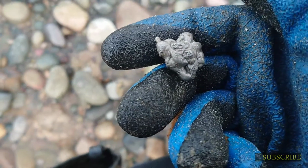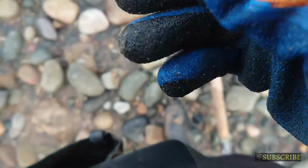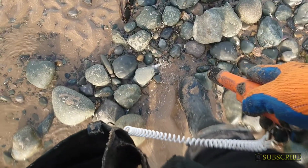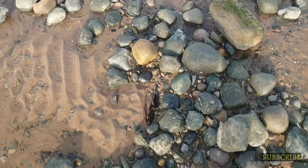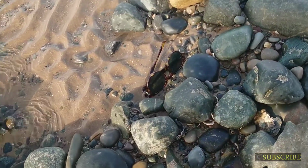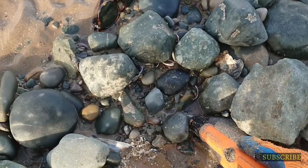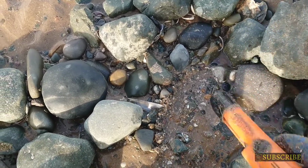Next signal, big blob of aluminium. Not what we want. Hi guys, so I've got a signal right there. As you can see, there's a pair of sunglasses there. Complete. Aren't I lucky? Shitty pair of sunglasses.